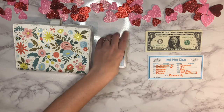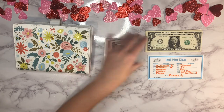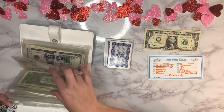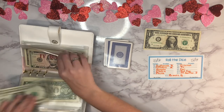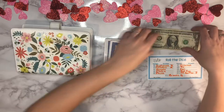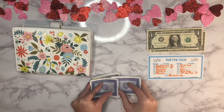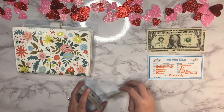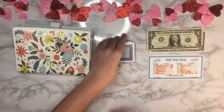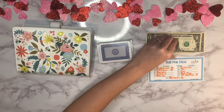let's see. Jack. Jack is our fully funded buffer, so $1 will go in there. All right, and we've got, let's see, we've got $2 left, so. All right, let's see. Ace is furniture.